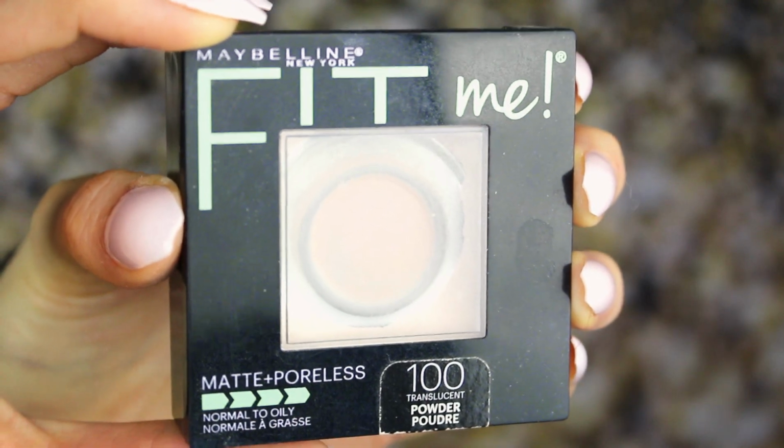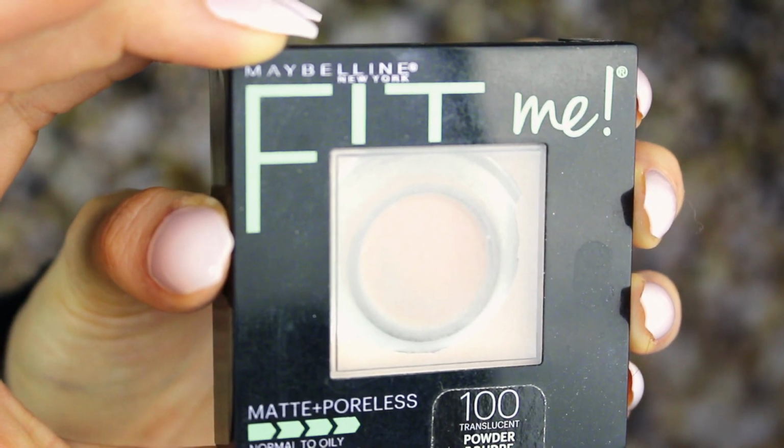For finishing powder, I just use the Maybelline New York Fit Me Matte and Poreless in the shade Translucent to finish everything up and make it look smooth.